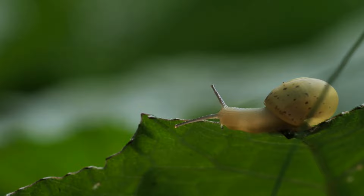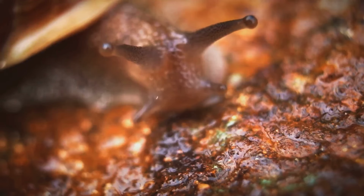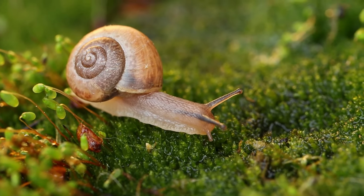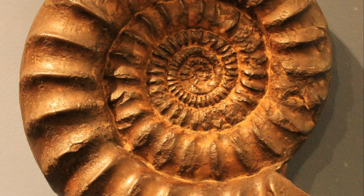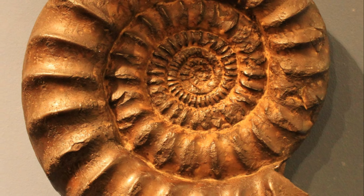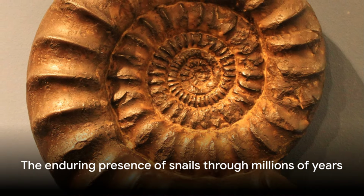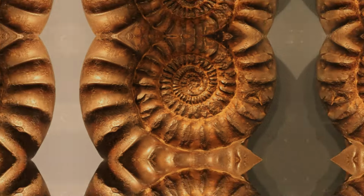Now, let's travel back in time. Snails first evolved nearly 500 million years ago. A fascinating remnant of their ancient existence is a snail fossil that was found in Myanmar in 2018. This fossil, which dates back to nearly 99 million years ago, preserved the snail's shell, head, eyes, and foot in amber. It's intriguing to think that these slow creatures have been around for such a long time, isn't it?